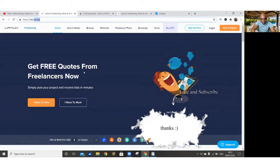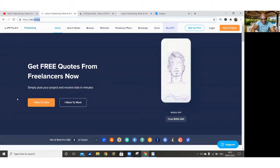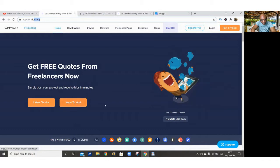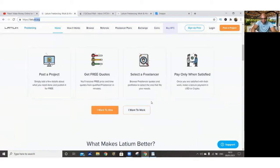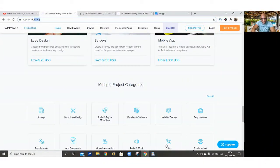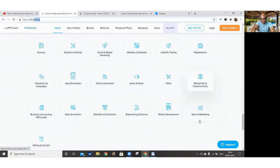It says, get free quotes from freelancers now. That announcement is for the customers of this website. But what is interesting for you is where it says, I want to work, right there. But before we click that button, let me give you a broad outline of what is going on on this website: surveys, graphics and design, social and digital marketing, websites and software, usability testing, registrations, translations and languages, app downloads, video and animation, audio and music, blockchain and cryptocurrency, and so forth.